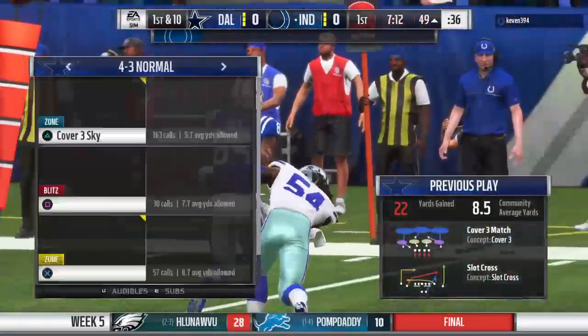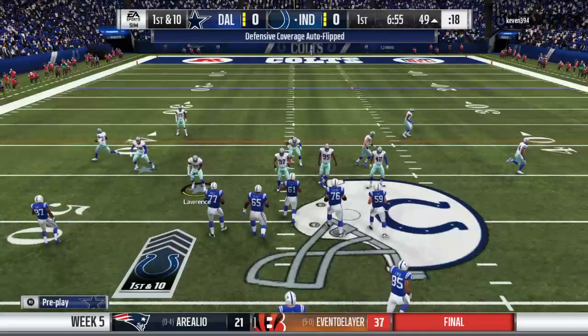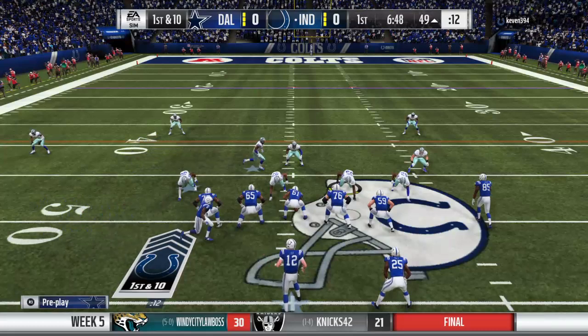A good pickup there, 22. But when you hit him on the move like that, and he's able to get into open field with a full head of steam, oh boy, it's going to be tough to get him down. Yeah, there was a big window. They're lucky they did get him down.